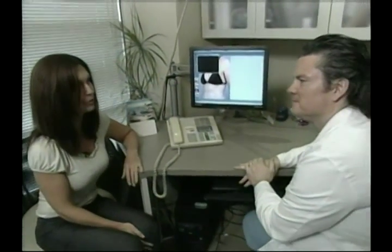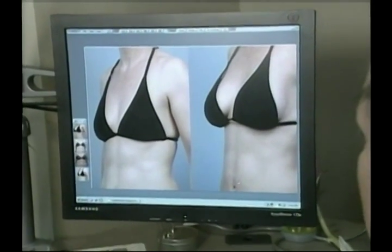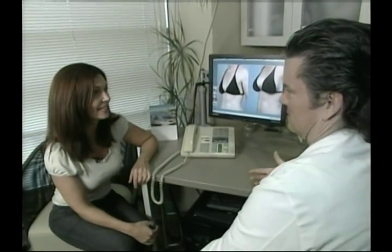No complaints at all. If you look at the pre's, you can see it was difficult for you to fill a bathing suit. Definitely. And we've got a nice little post picture here. It looks like a natural breast. It doesn't look fake. I feel great right now.